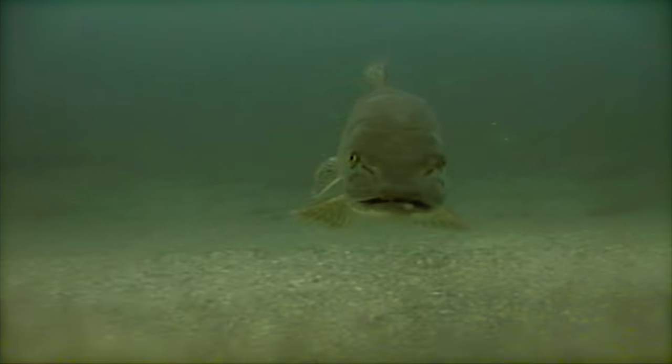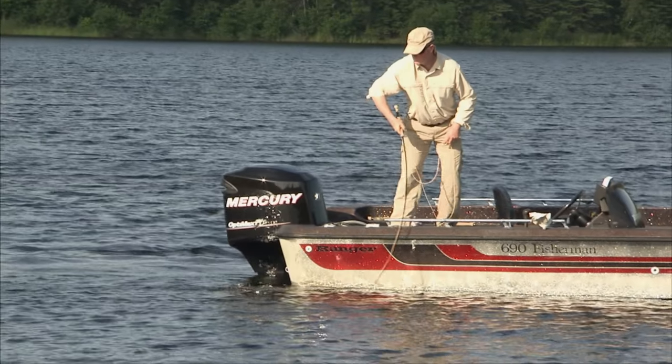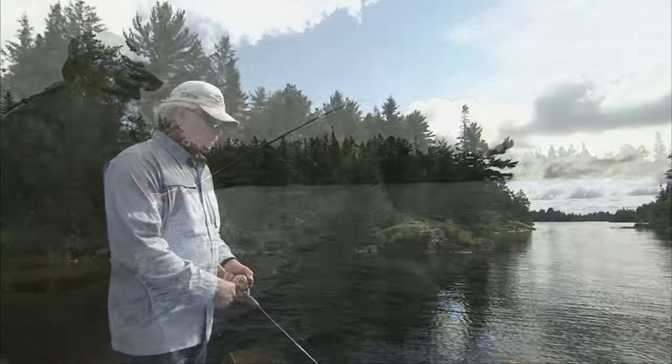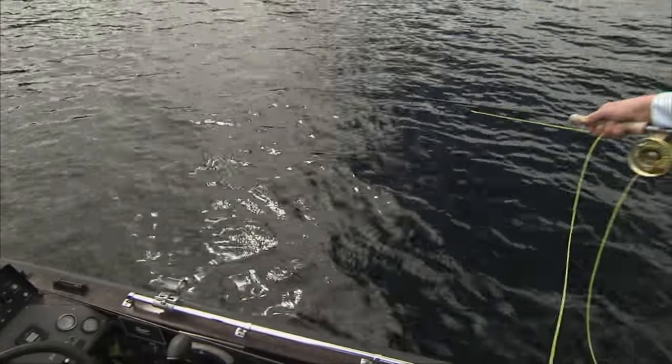Muskie are the top predator in the lake, and they have no fear, even of your boat. It's very common for the fish to follow right to the side of the boat and then take your bait. Watch as Don instructs me on performing the circle technique, which is meant to entice the fish to eat the fly.